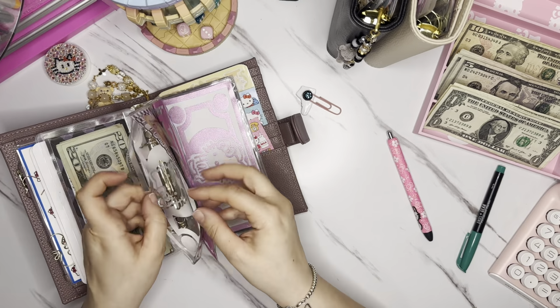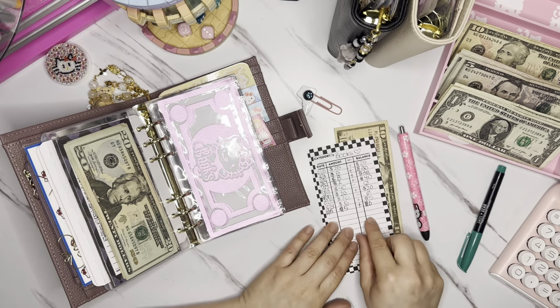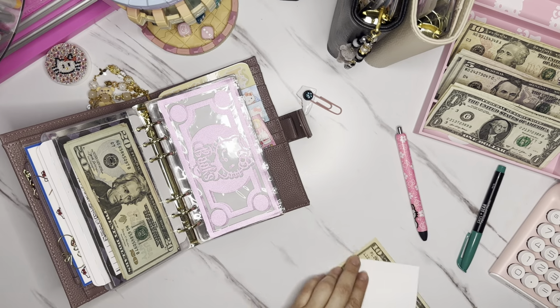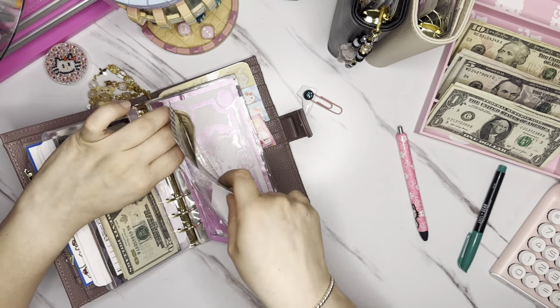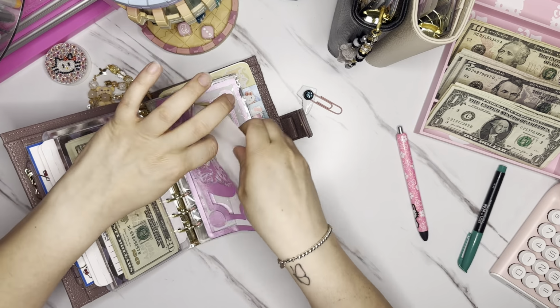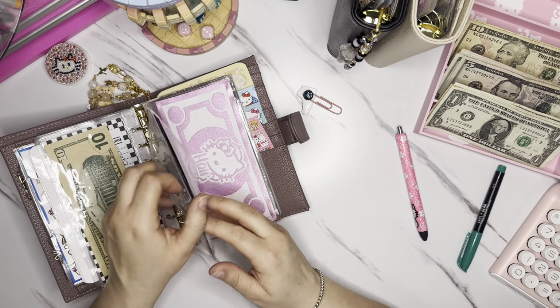All right, my book envelope. I'm going to skip it this time. I have $10, and then I have another sinking fund envelope in my Hello Kitty binder, so I'll add that in here. Right now I've been so busy, I haven't been buying books, and I don't need to. I need to read what I have.